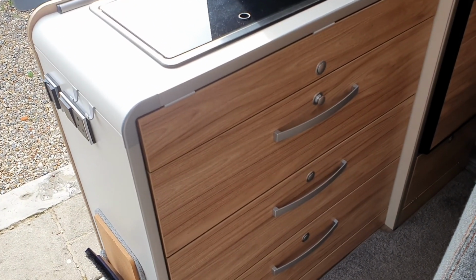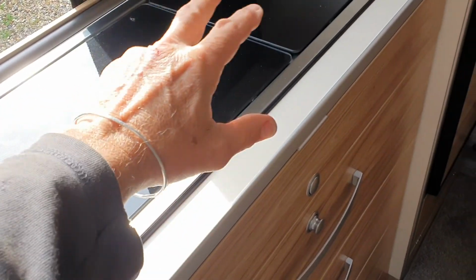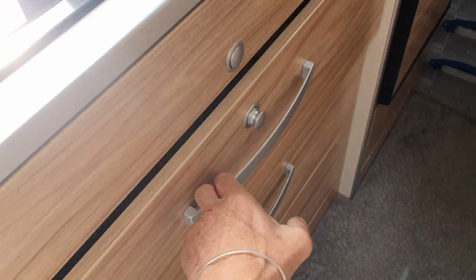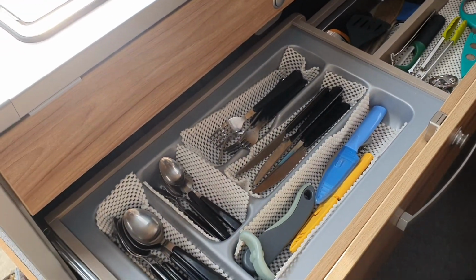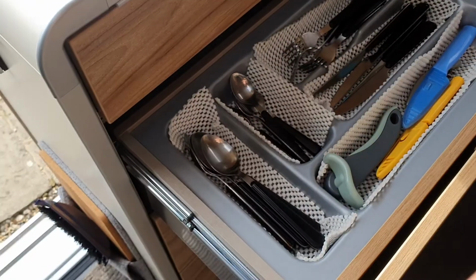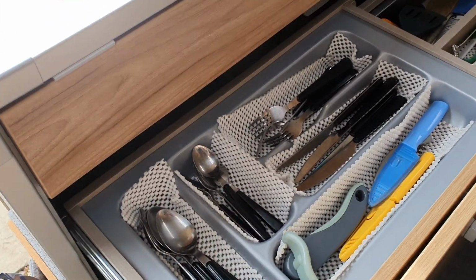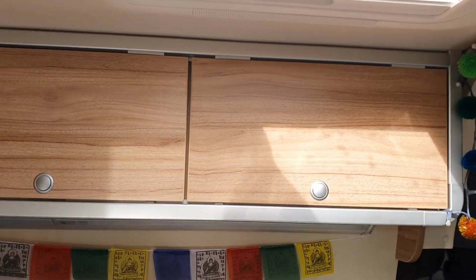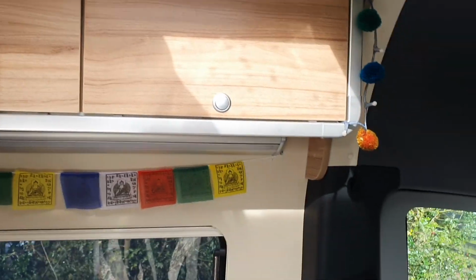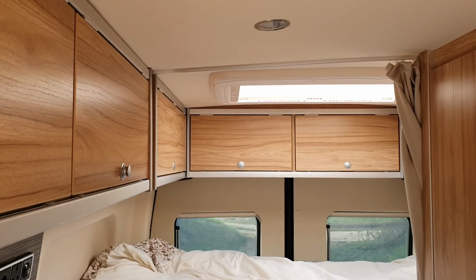Decent storage. The kitchen area, which has got the hob and the sink under there, and drawers, good spacious drawers, but you do need to think about stopping the rattles, because otherwise it will drive you nuts with things rattling around, but you can do that with a bit of ingenuity. High level cupboards above the table, and high level cupboards above the kitchen area and all around the back into the bedroom.